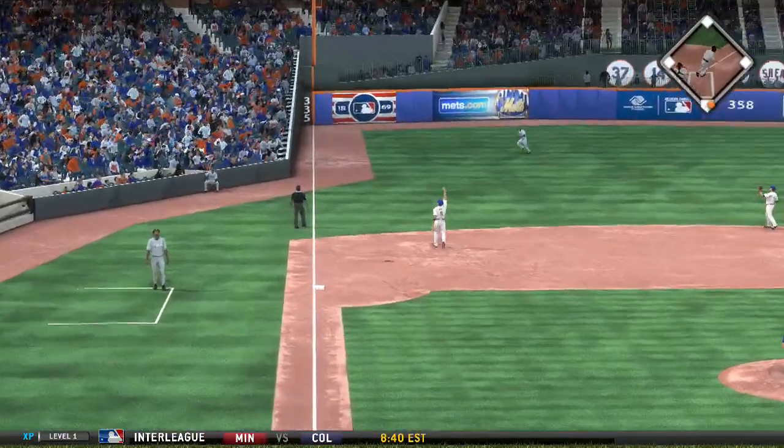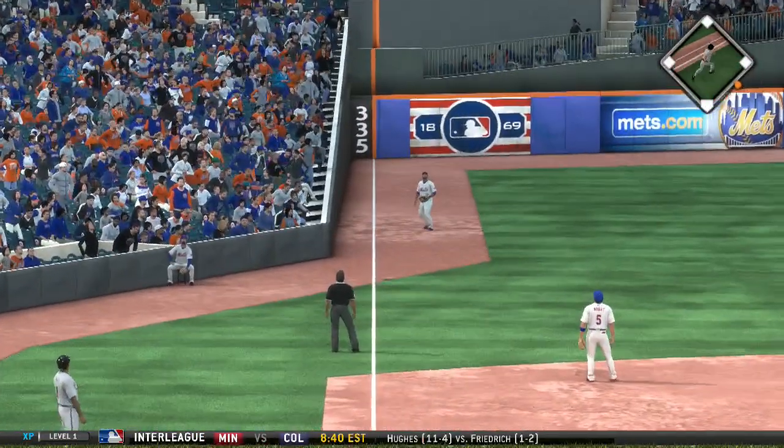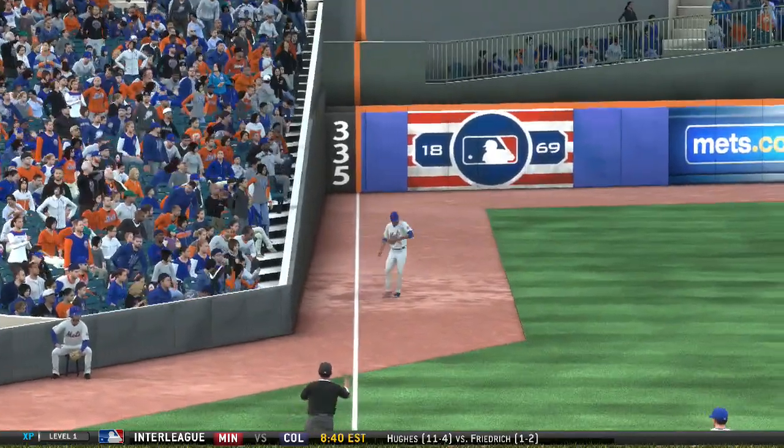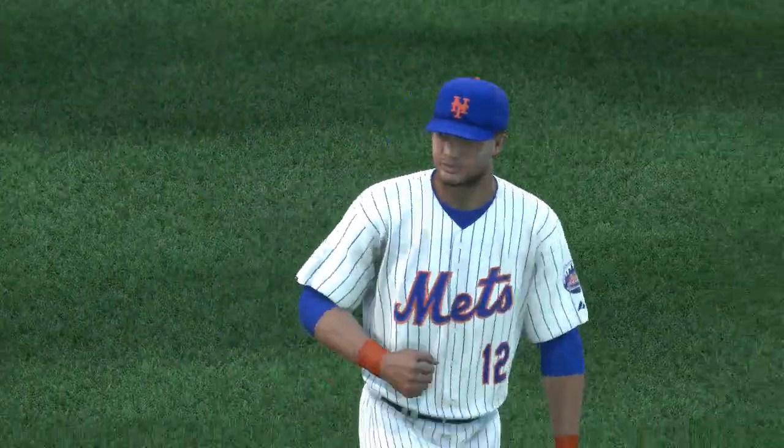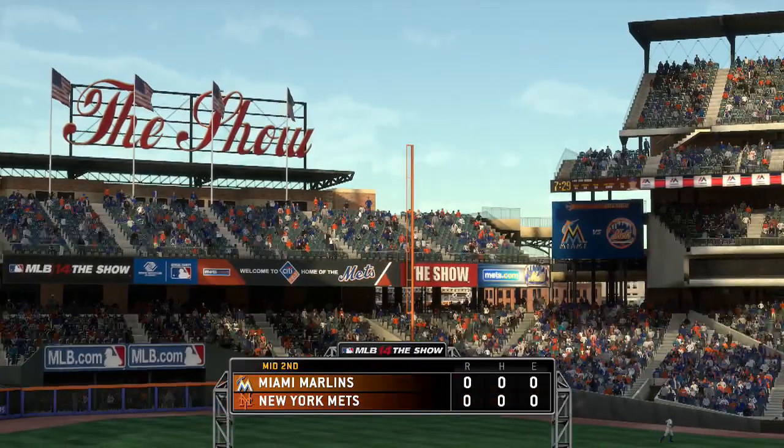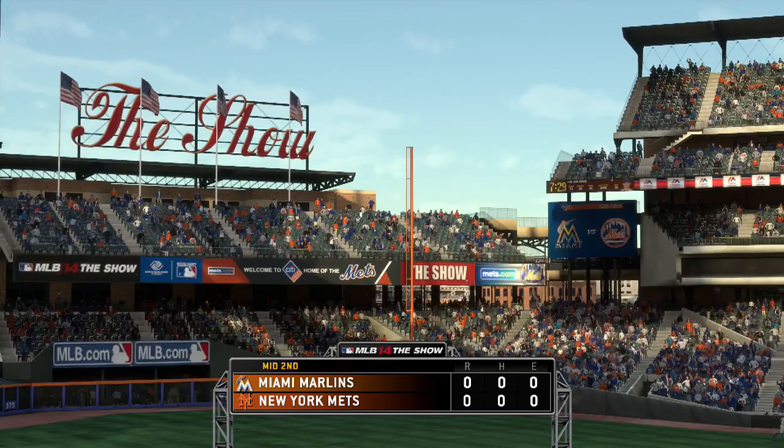Curveball swung on and hit in the air down the left field line. Lagares is there, and he'll put it away to retire the side. Miami down in order. We'll go to the bottom of the second. No score.